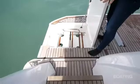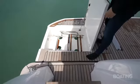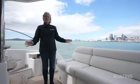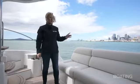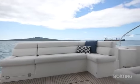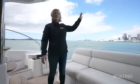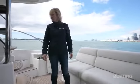The boarding platform can be hydraulically lowered to below water level. There's also a ladder which folds out of that boarding platform. So for a big boat there's not an enormous cockpit, but there's certainly plenty of space. There's this very large sofa across the transom here. There can also be a barbecue that fits here. This area can also be enclosed in clears, and the new owners are intending to do that.